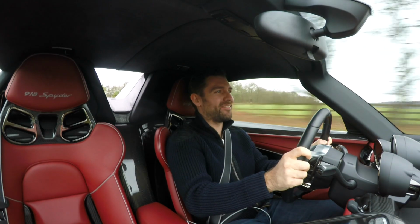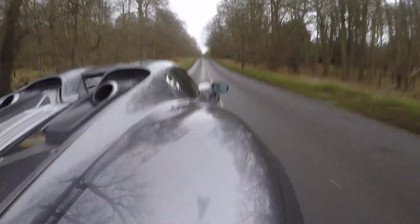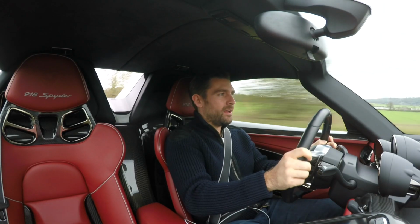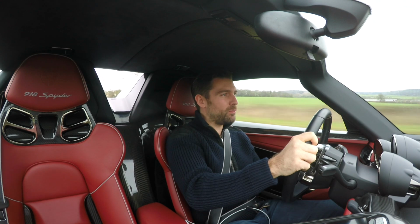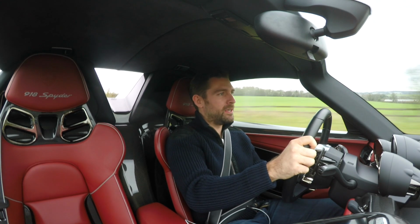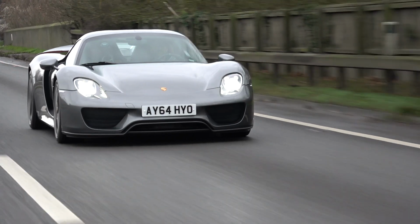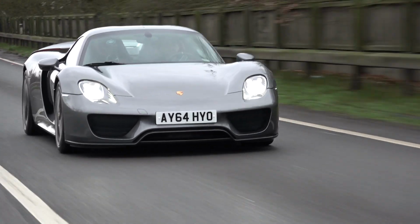Listen to those downshifts. And what's amazing, because there's so much carbon running through this tub, the way that the engine resonates through the chassis, you can feel the energy of the engine. I mean, it really comes through your spine.